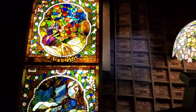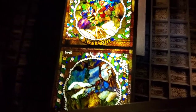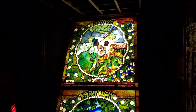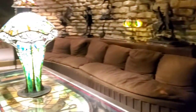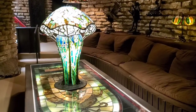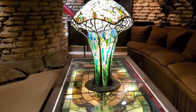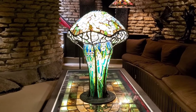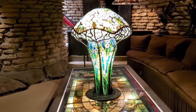Got these four seasons stained glasses. This is autumn, and then winter. Here is summer. Spring and summer. Yep, spring and summer. Okay. Oh, and this right here is my favorite. I would just love to have this sitting right in my living room. It's a Tiffany glass replica. Oh, yes. You want to buy it for me, hon? Yeah, I wish.